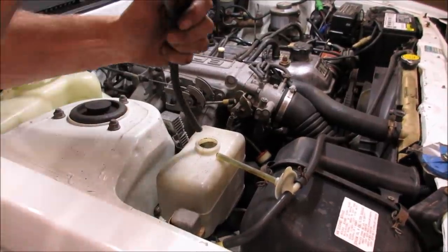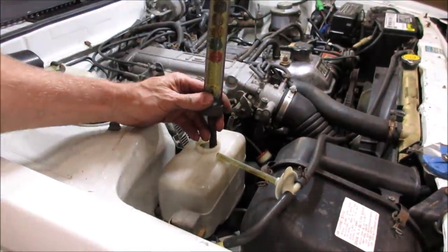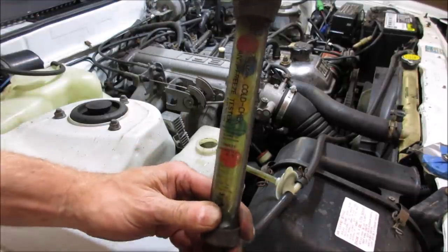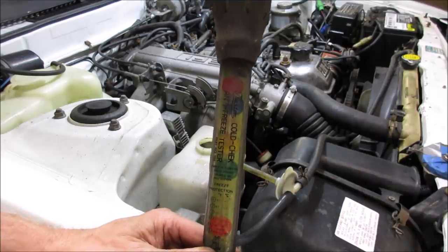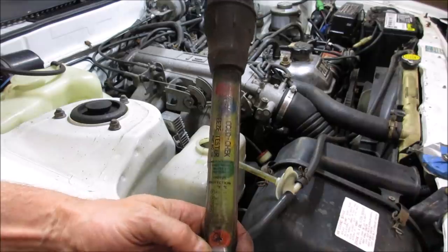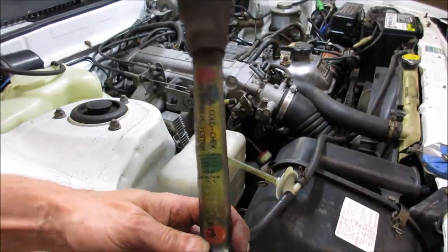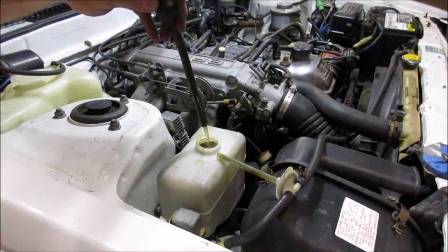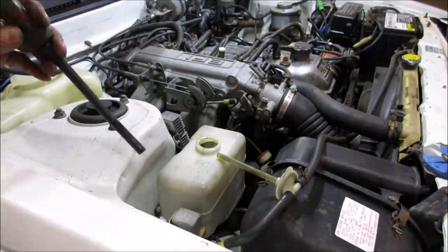Let's see if we can get ourselves a little urine sample here. And we are looking for how many balls float. That'll be your protection. It tells you right down there, 1 to 4. I think all but one was 40 below, so that's more than fine. Color looks fairly decent in it. Not like it's nasty. So I'm not gonna bother changing that.